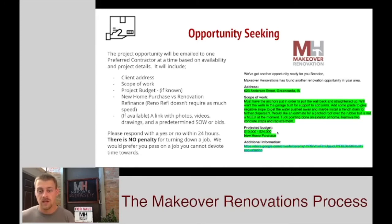However, if it's a new home purchase, you know that this client is under contract. They've got a couple weeks for you to go check out the job and get them a bid back. So if it says new home purchase, that means speed is of the essence for sure.